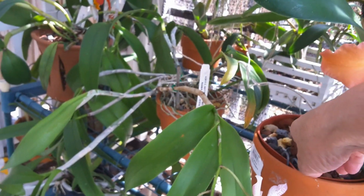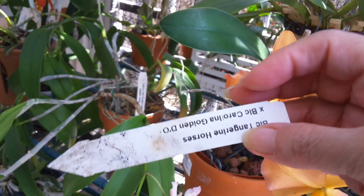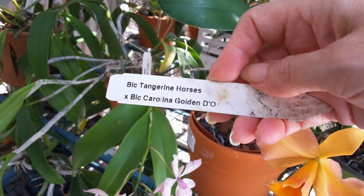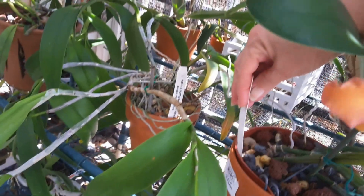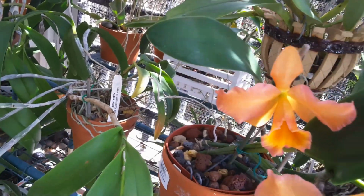And this is my tag. I've had her for many, many years. And this is the tag that came with her. And she's been repotted many times. Let me see if I can get that tag back in there somewhere so I don't lose it. And more orange.